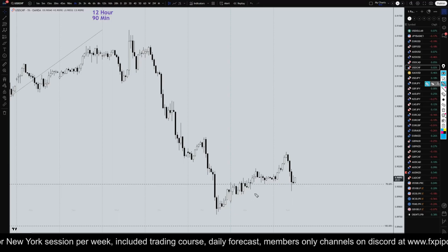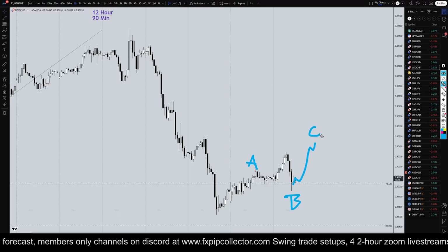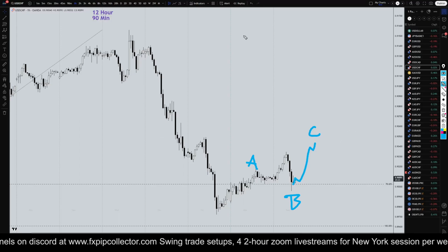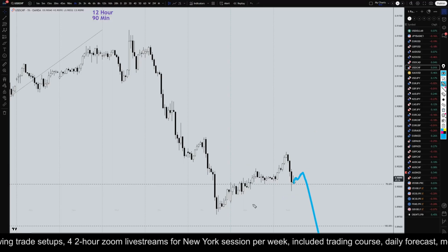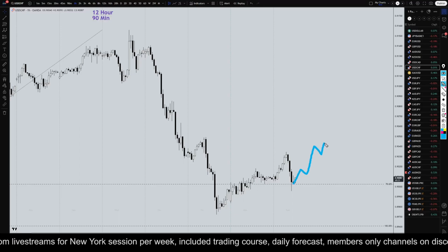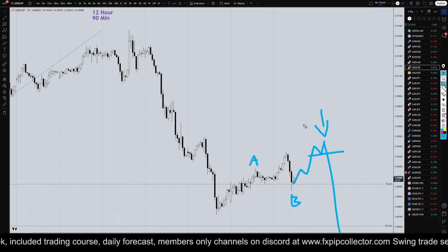Going down to the shorter time frames, I would assume that this is an A and that this is actually an expanding flat for a wave B. And then we potentially are going to go up for a wave C. I definitely would be looking for shorts. I would not be going long because even though it looks like it's going to do this, the trend is down. It does not have to do it like this. It potentially could just do this and go down. That's why I will not be going long. I would be looking for shorts. If it does do this, it would make for a really nice shorting opportunity. But whether or not it really is going to push up and make a more proper looking ABC correction is still the question.